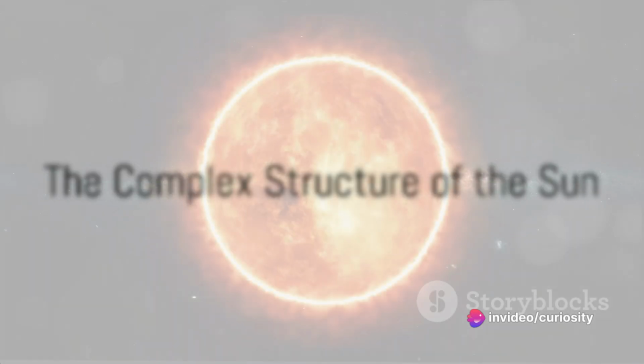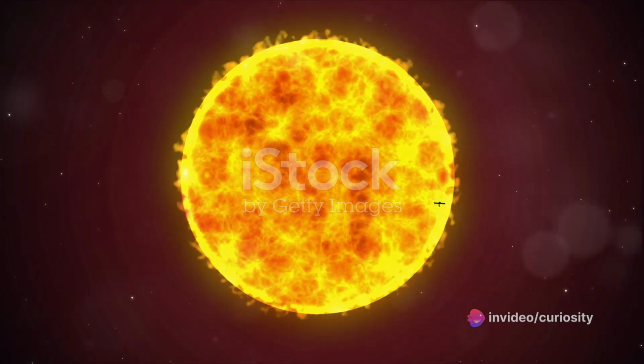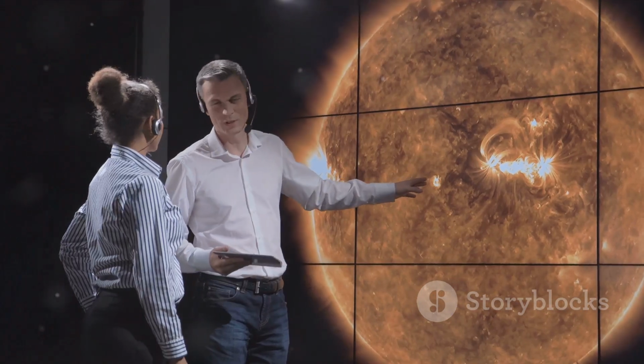Have you ever looked up at the sky on a clear day and wondered what's going on inside that bright sphere we call the sun? It's a question that has fascinated scientists for centuries, and the answers they've uncovered are truly mind-boggling.